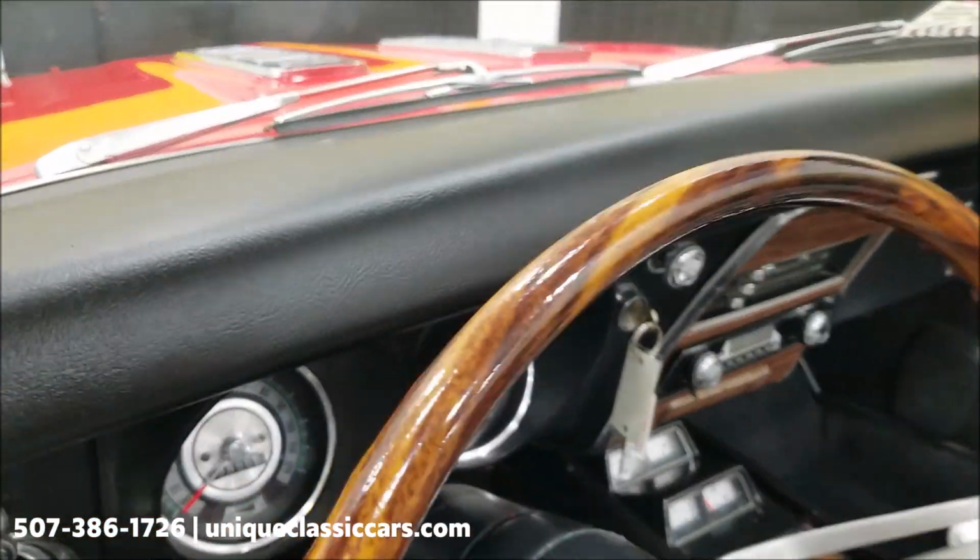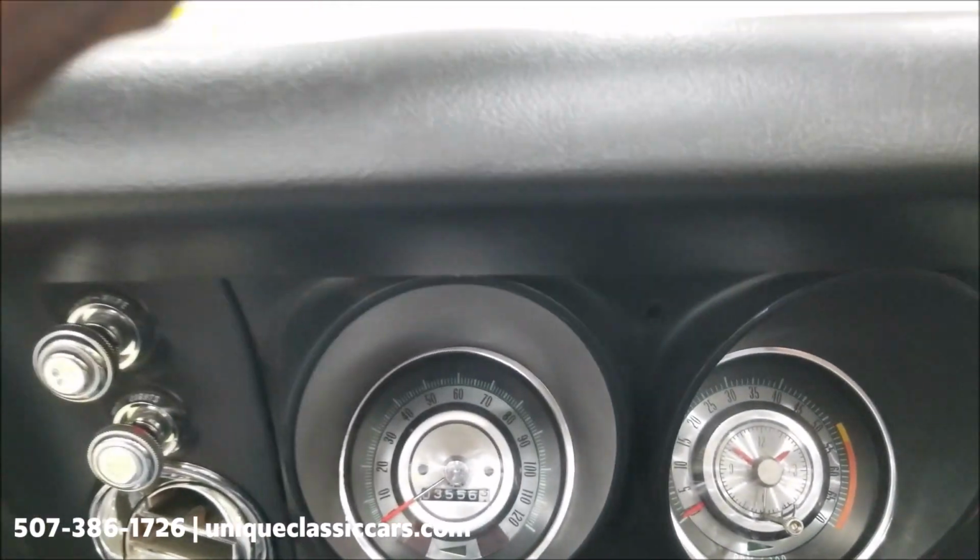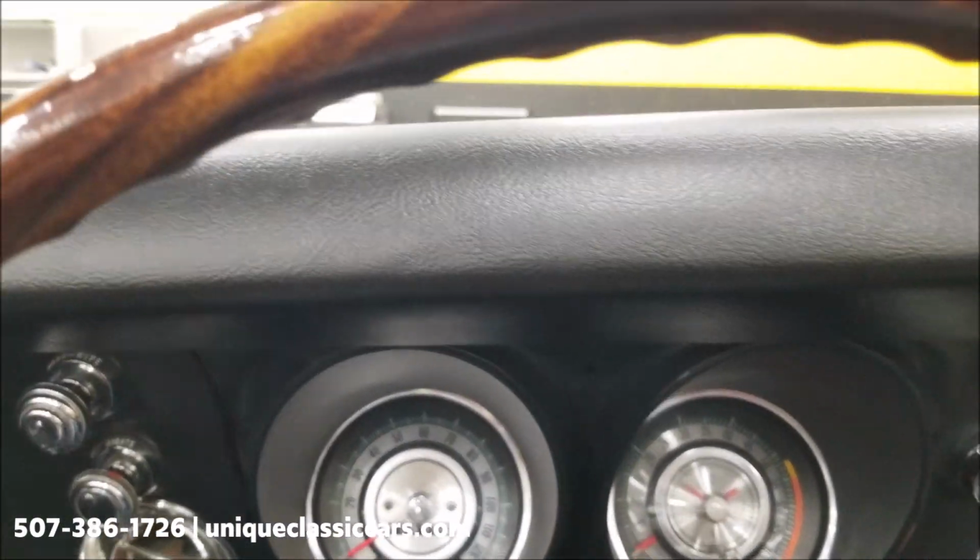Let's go ahead and check out how this car sounds, runs. We'll check out the gauges down here. Alright.